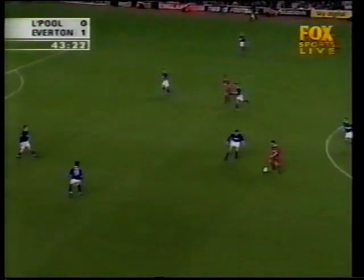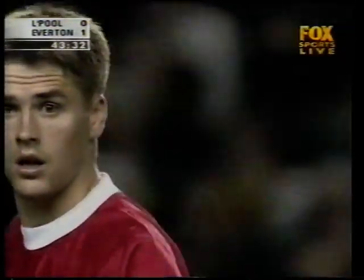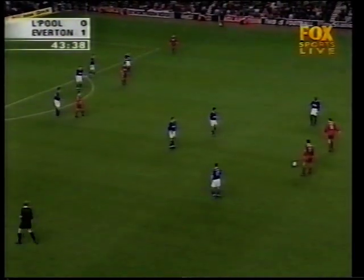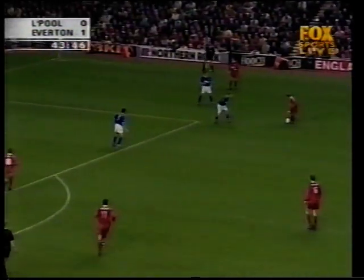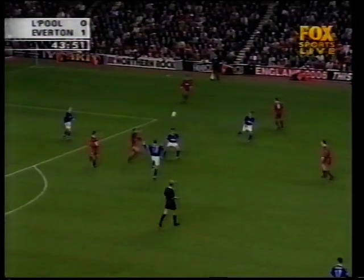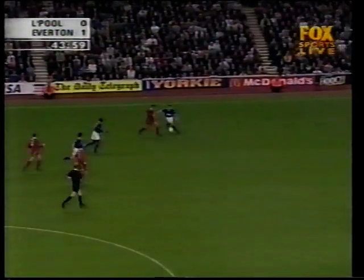Heggem finding Owen. Liverpool's free kick. Running it out to Smicer. Now Heggem. It's not been the prettiest football, but it's always eventful, this particular derby, and it certainly is tonight.